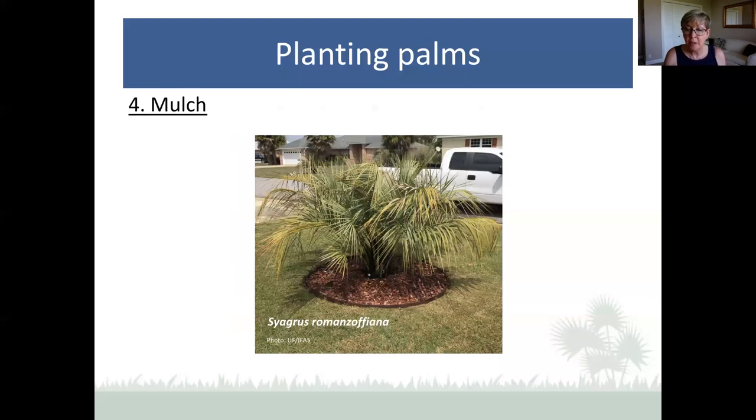Of course, adding a couple of layers of organic mulch is always a good idea. Do not do what we call volcano mulching. You see this frequently where the mulch has been piled up against the trunk of the palm, not good. You want to make sure that root initiation zone, those root initials that might be above the ground, are free and clear of mulch. You want to make sure that there's going to be plenty of air exchange between that root zone and the outside atmosphere.